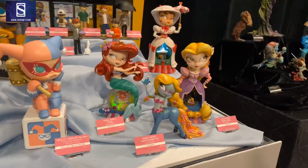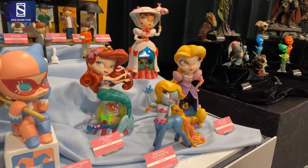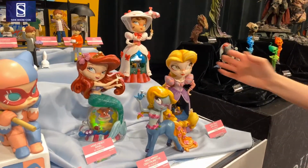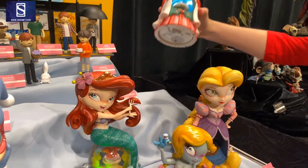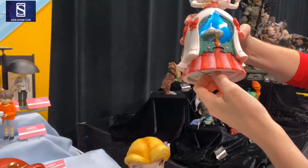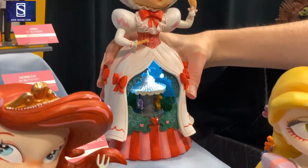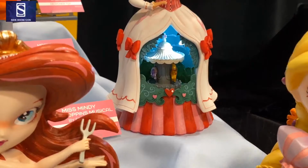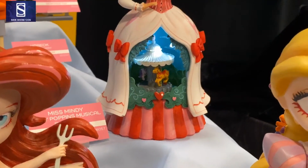And furthermore, the Miss Mindy Mary Poppins musical figure by Enesco is, whoop, musical. I tested it, and you can do it. You just do it a little bit, so that we're being very careful. You can see that she has a music box key. It winds and the carousel goes as well. I love it. That is so cute.